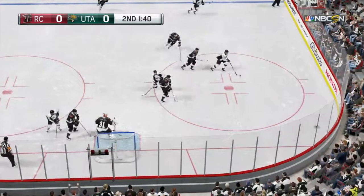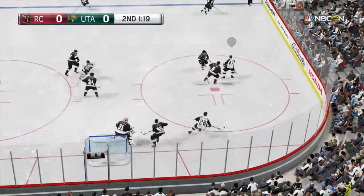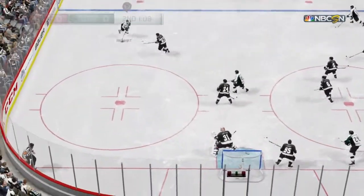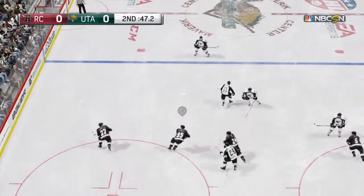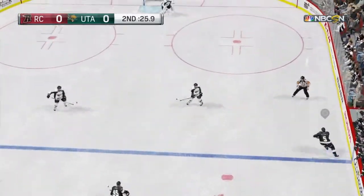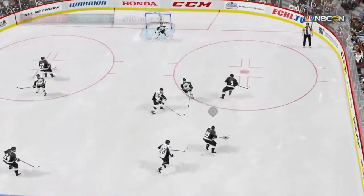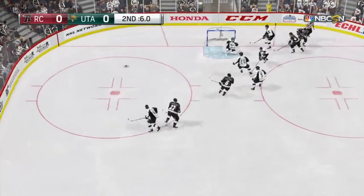Good shooting place. Blocked away. Right to the point. With a shot, save. Second period. Rapid City's in their own end, lugging it along. He's got that point pass. Lets it go. Save.